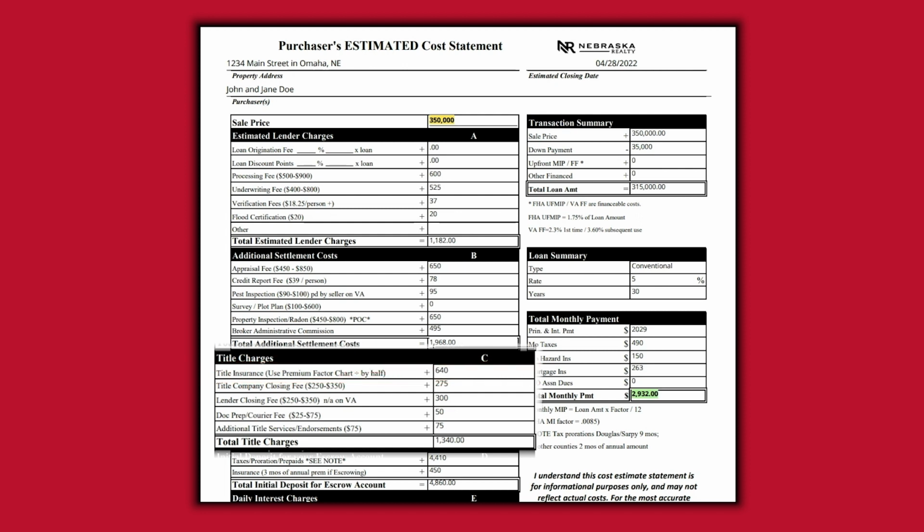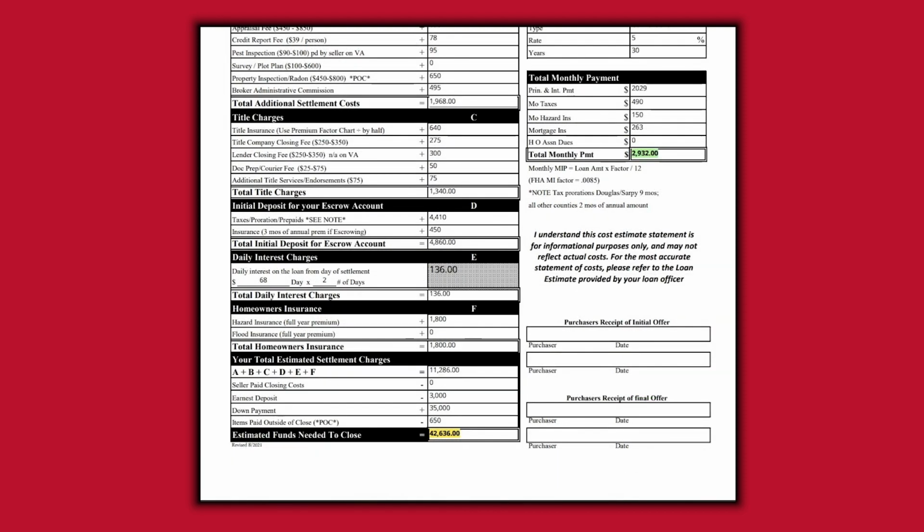And then you have a title company closing fee that'll run you about $275. And then you also have a lender closing fee, and that'll run you somewhere around $300. Okay, and then you have a doc prep fee / courier fee, and we just put $50 in there. And then additional title settlement or endorsements, put $75. So your total title charges will be about $1,340.